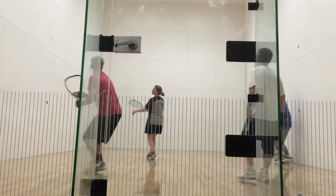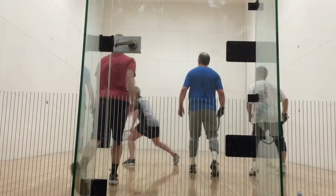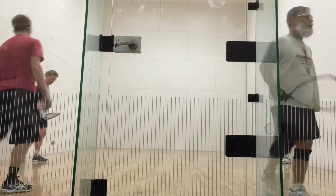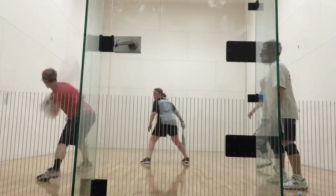Saunders back in the service box at 12-7. Sticking with that lob serve. Huot tracks that one down off the back wall. Defensive return set up for Knowles. Just barely missed that one on the forehand set up. 13-7. That is a big point for Huot and Saunders, as Saunders serves another lob serve.